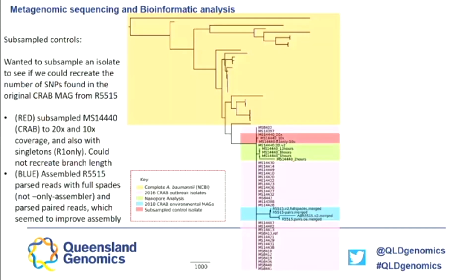So this is what the phylogenetic tree looks like. Up here in yellow is a bunch of unrelated crabs. These are crabs we downloaded from the internet. And in here in pink, these are 2016 crab outbreak isolates. What we were looking at, our isolates that we assembled from the metagenomes, are actually down here in blue. And in green here, these are nanopore genomes that we assembled without doing any error correction, which is a completely different story.